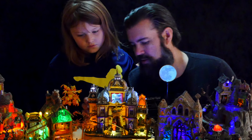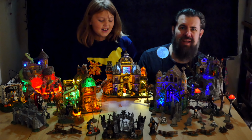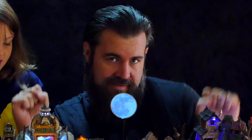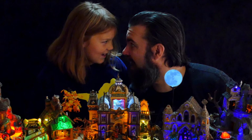I love that flashing effect, like it's like thunder. Lightning and thunder.